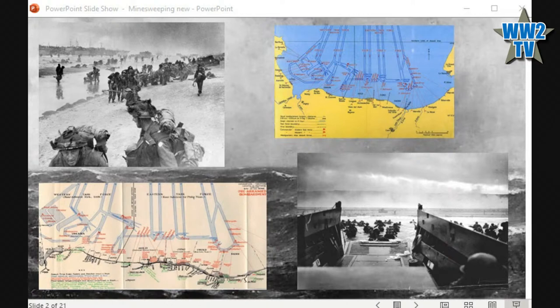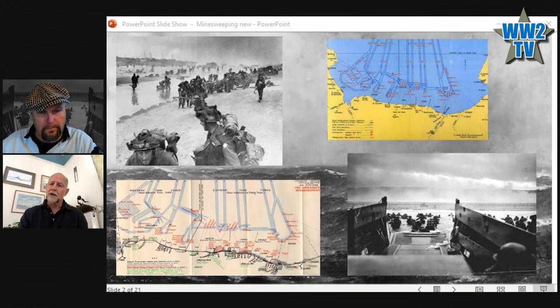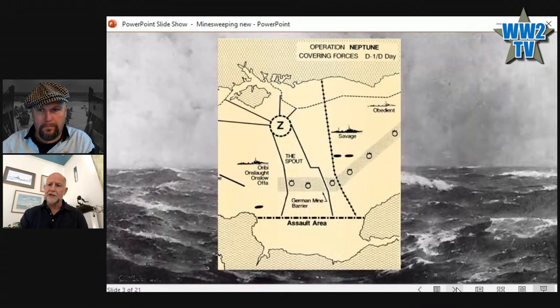And what I want to do is just wind it back effectively and really look at how the bulk of those guys got there and how we sustained them. So if you move on to the next slide, it's really about the journey from Z to A, Z being point Z, the start-off point for the invasion force effectively, and point A being the assault areas where they got into the boats and then proceeded to the beaches.